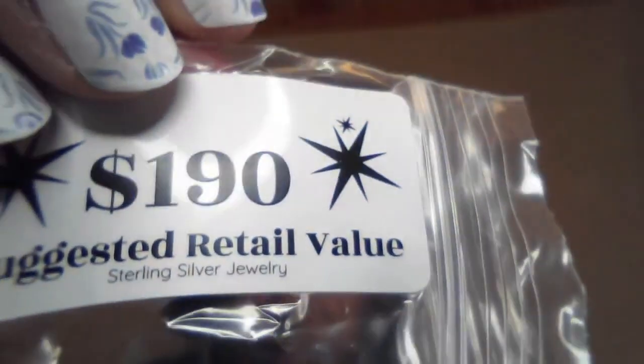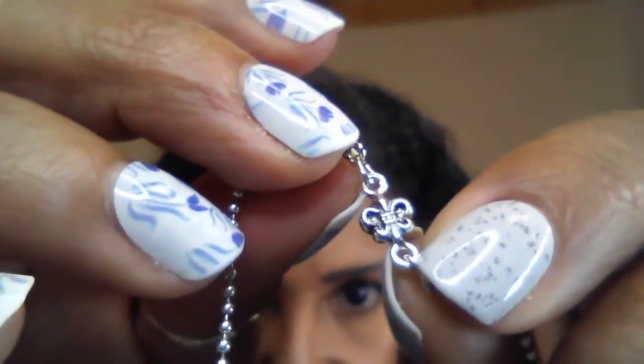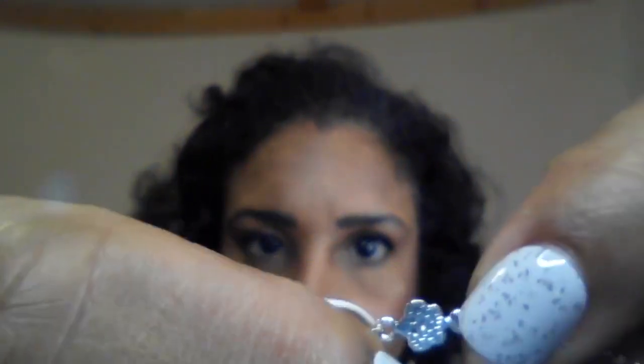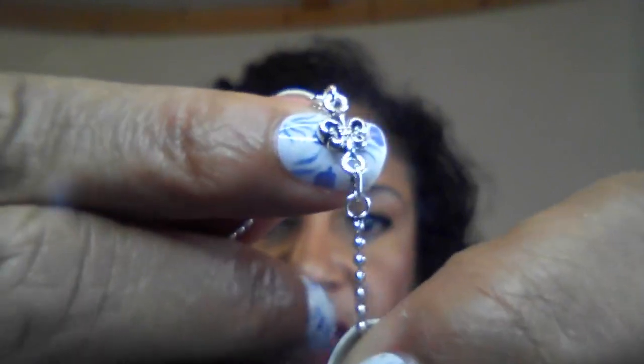Here is another. This has $190 retail value. And this is a fleur de lis. Let me hold it up. There we go. Fleur de lis design. And that's every about 2 inches on the anklet. So you have a total of 3. And then you have this cute little dangly ball. Can you guys hear the jingle? And then this is a beaded chain on here, linked with this fleur de lis. They almost look like butterflies for me, but they are that floral design.